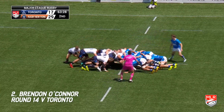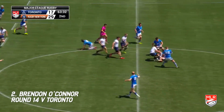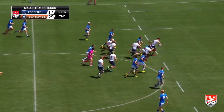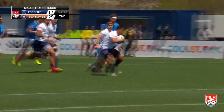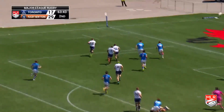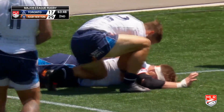Scrums have been pretty solid today, to be fair. Both sides holding their own. Guess who off the blind side? Hitting it hard. And Fidow, the Samoan powerhouse, and there's the offload. Emery into space. He turns it back inside, and the ball's put into space. Rewarded for his effort. Brendon O'Connor goes all the way to the corner.